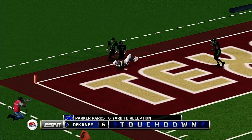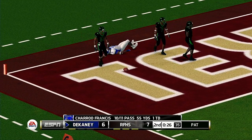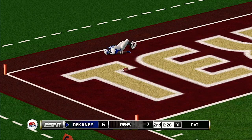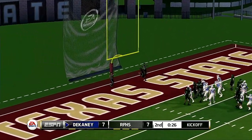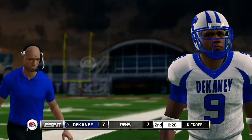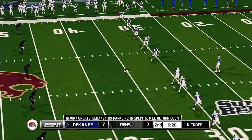Quick strike to the receiver. Touchdown. Here comes the kicker to try to tie this game up. And he tacks on the extra point. It was a 13-play, 56-yard drive, and they come away with 7 points. An amazing drive for this offense.